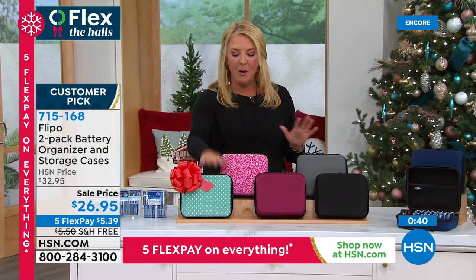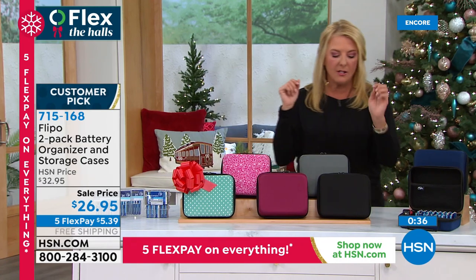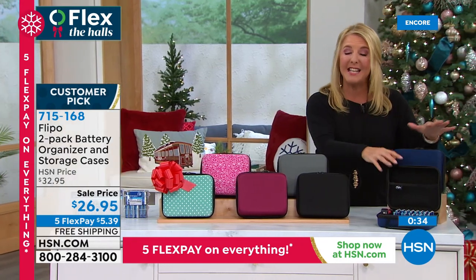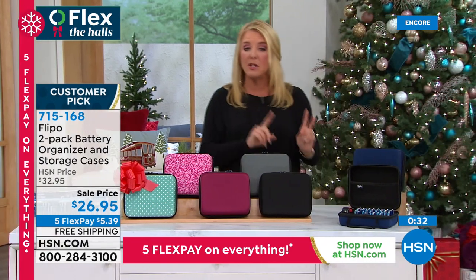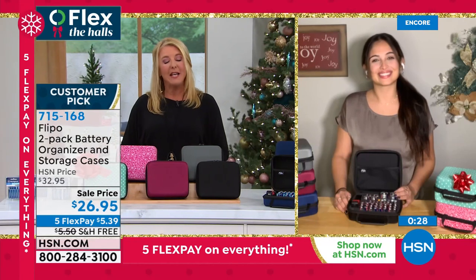Okay, remember, we have the teal polka dot, we've got the cute little pink florals, you get the raspberry, this is the steel gray black, and we have the navy, and it's a set of two with the two bonus battery testers included.